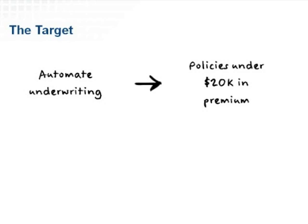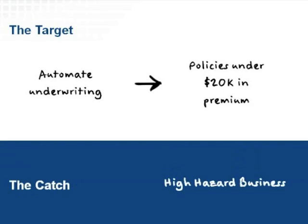And as a chief underwriting officer, I need to know it can be done while maintaining the overall better than average performance that I expect out of my great underwriters. This carrier had a catch though. On average, they wrote higher hazard business. So the concern around maintaining performance is particularly salient here.